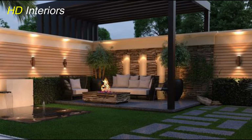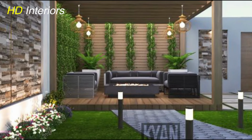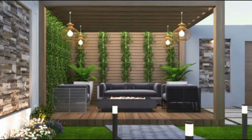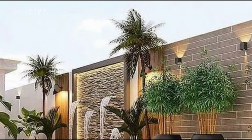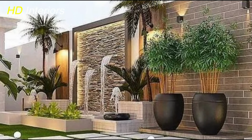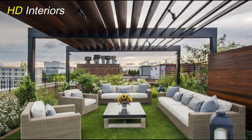Patios are more than just an outdoor area, they're an extension of your home, a place where you can relax, entertain, and enjoy nature. But with so many design options available, it can be tough to decide on the best style for your space. That's why we've put together this list of 6 fantastic patio designs that cater to a variety of tastes and preferences.